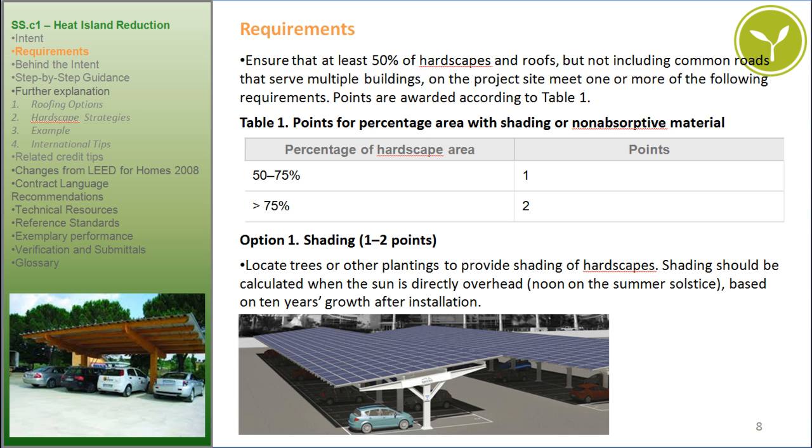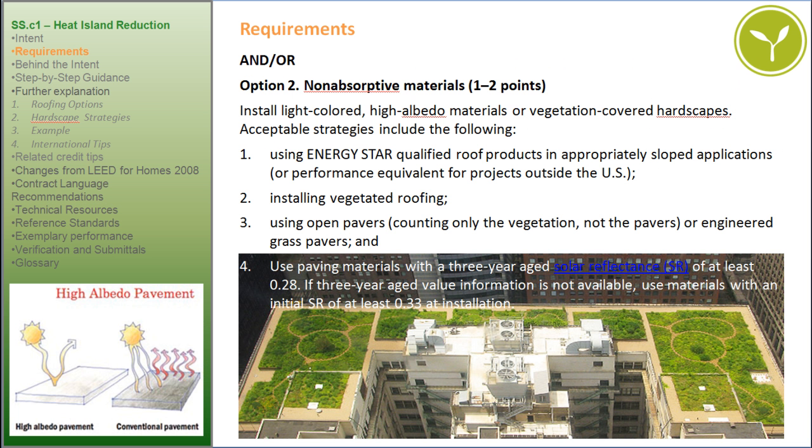Table 1. Points for percentage area with shading or non-absorptive material. Percentage of hardscape area: 50 to 75%, 1 point. More than 75%, 2 points. Option 1. Shading, 1 to 2 points. Locate trees or other plantings to provide shading of hardscapes. Shading should be calculated when the sun is directly overhead, noon on the summer solstice, based on 10 years growth after installation.